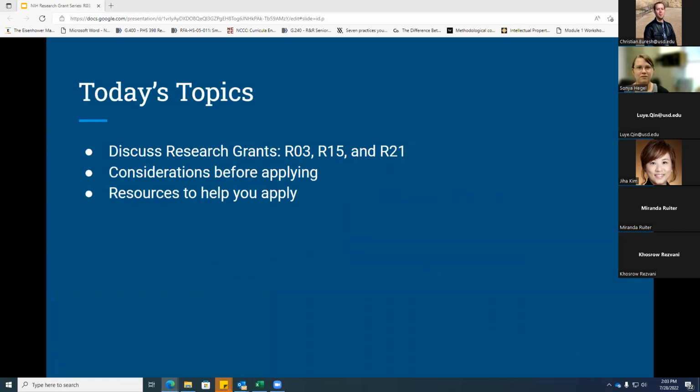As I said earlier, in this month's installment of the DaCCoTA Seminar Series, we'll be taking a look at the three most popular research grants offered by the NIH, the R03, the R15, and R21. We'll look into considerations for each of these grants to help you make the decision if they're right for you, and resources to help you apply for these grants if you so choose.